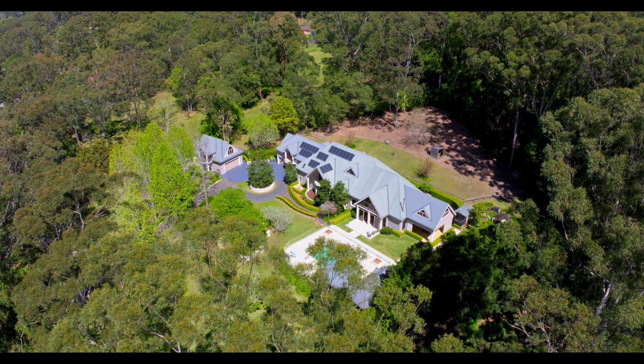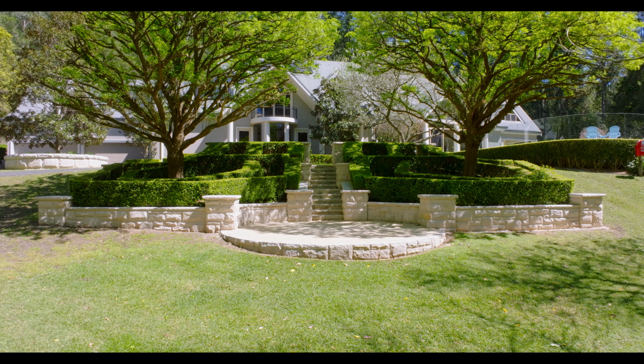This immaculately presented and elegantly appointed private estate is on Wattle Tree Road in Holgate. I'm Ingrid Medlicott. Welcome.